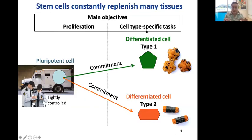Let's talk about this relationship between stem cells and the many different types of differentiated tissues that make up your body's different parts here. And let's think about what a stem cell is concerned with versus what a fully differentiated cell is concerned with in terms of their goals, their reason for being what they are. So on the left, you have something like a pluripotent cell, right? Sort of the ultimate stem cell that can become any cell in your body.